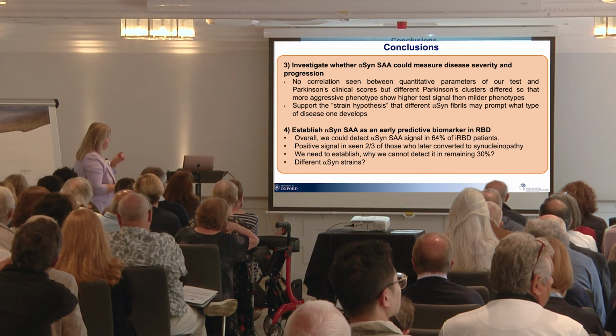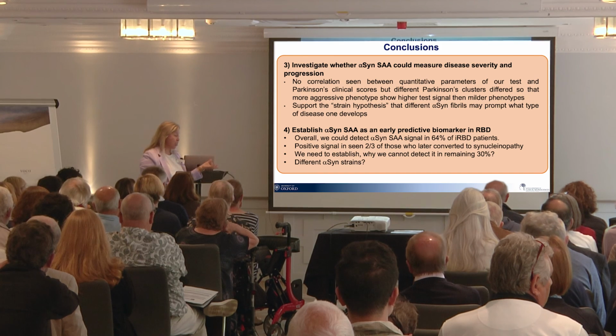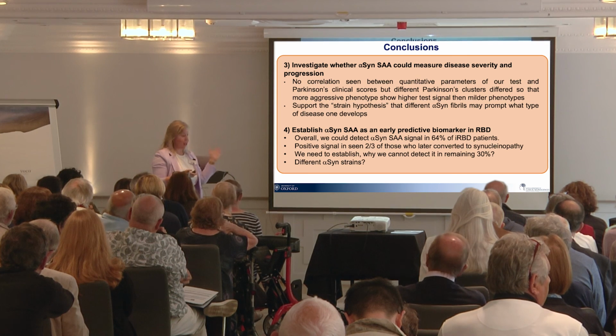And finally, we could not detect that our test could correlate with the severity of the Parkinson's symptoms, but it detects differences in these different types, different clusters. And this tells us that the different clusters may actually have different strains. And this is important because if we think about a therapy for just alpha-synuclein, it won't work. It will have to be really specified to these different strains.